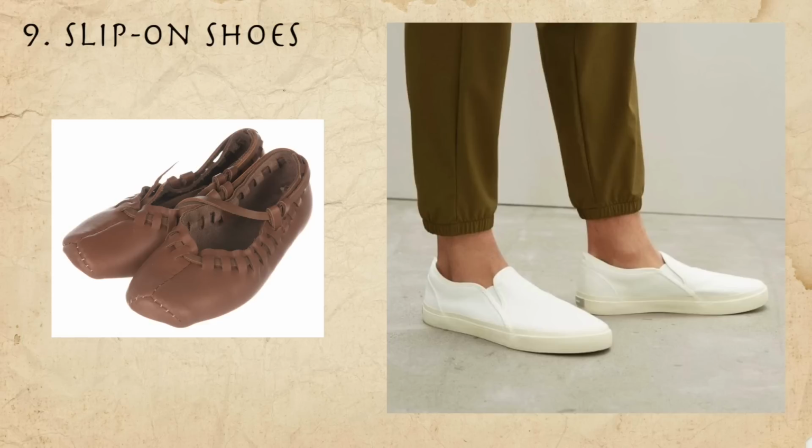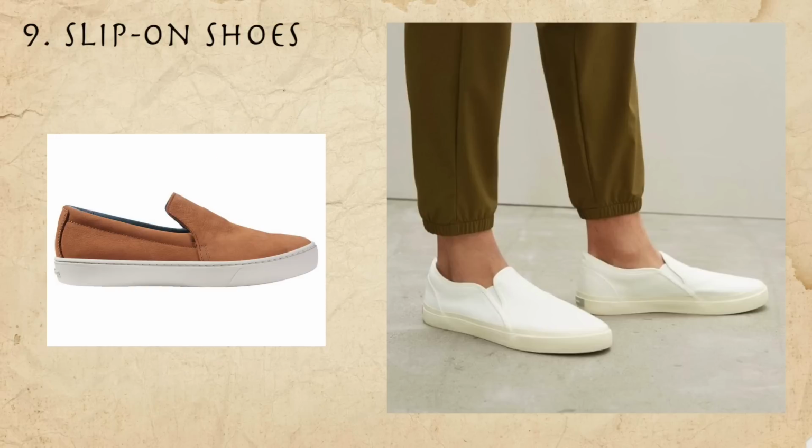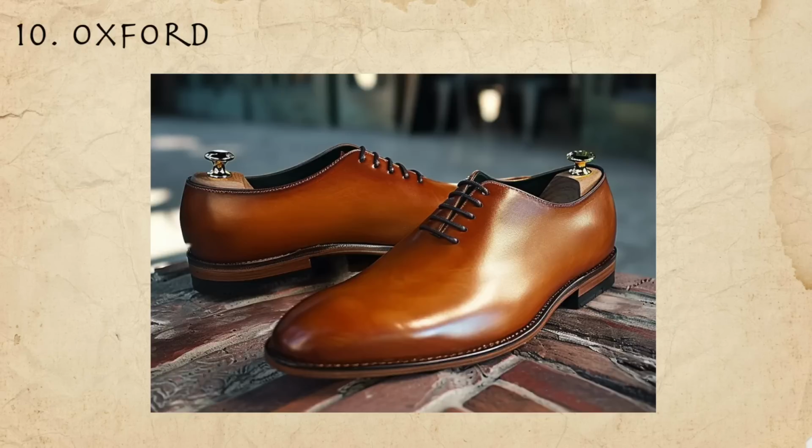Next one is slip-on shoes. In the early 1900s, a Norwegian man named Nils Tveranger wanted to improve the design of a traditional laceless shoe that was worn by local fishermen and peasants. It was a tough yet lightweight slip-on shoe that was made from leather, and now slip-ons look like that. They have loads of different designs. They look very casual.